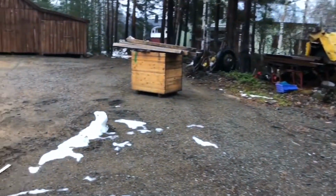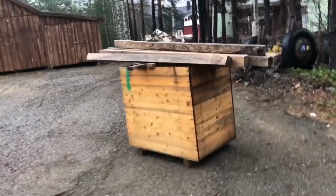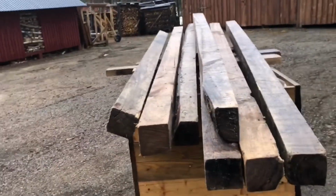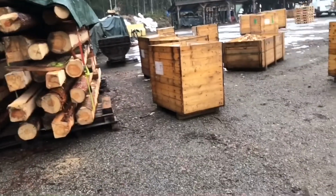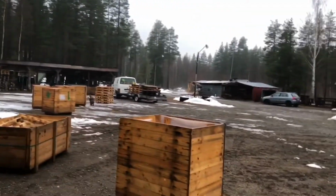Then we've got those larger lumps of, you see there's a lot of this. I haven't collected any of this yet. This larger stuff, it's got no nails, no screws, nothing in it. So there's 1, 2, 3, 4, 5, 6, I don't know, a dozen of those crates, but you can see the yard was all cleared up and now it's not.